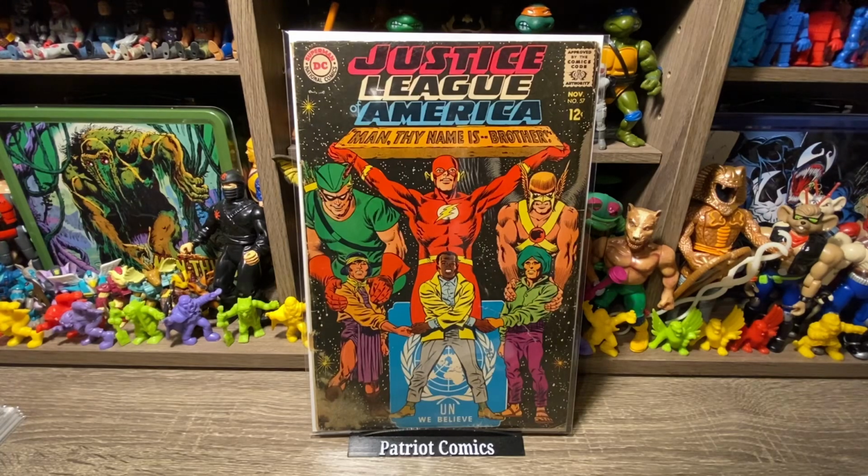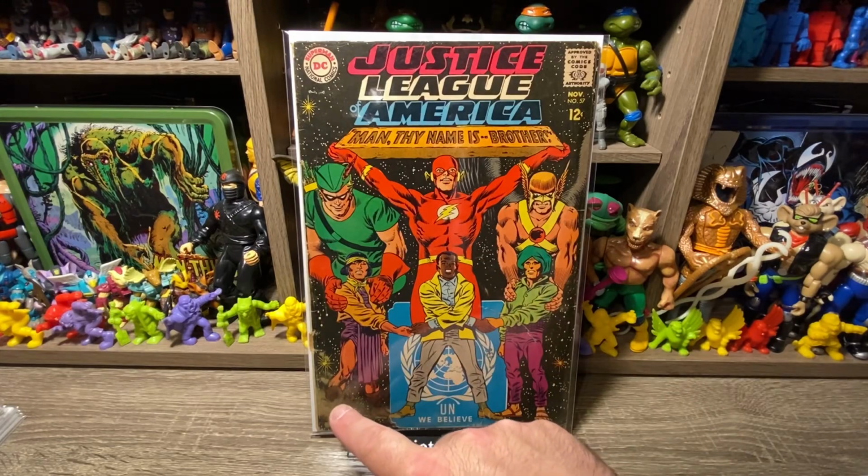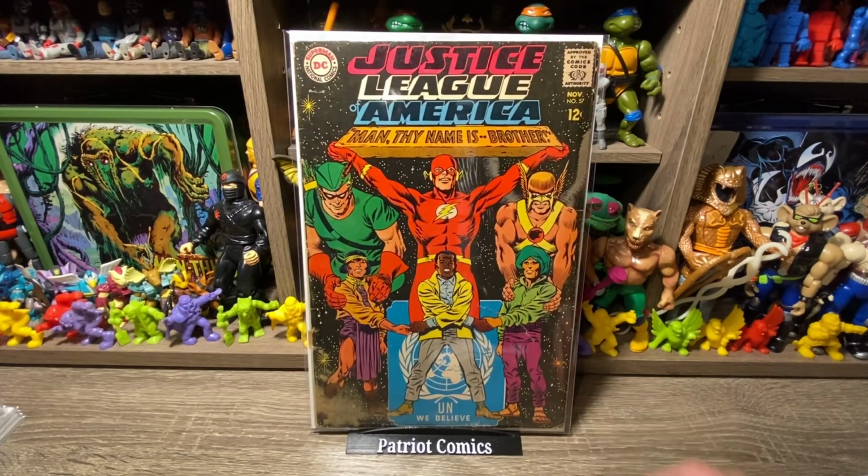But it's a nice little Silver Age DC Justice League book. It's got a cool cover. It's a little bit lower grade. It's got a little bit of color rub, probably some water damage down here at the bottom left, a little bit of chipping down here on the bottom right. But I also got this one, I think, for $3 over on a Whatnot stream. And I was happy to pay less than $5 for a Silver Age book. You really can't beat it.